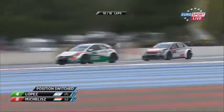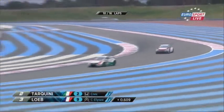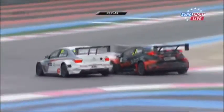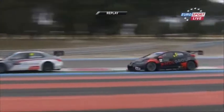Loeb on the inside at the corner, and well, Tarquini doing exactly what he needs to do. When you're being chased by somebody, Tom, ignore the mirrors, just drive your car. If he's that much faster, he'll have to drive around you somewhere. I think here the difficulty for him is... Lopez put himself in a bit of a tricky position there, trying to go around the outside in a very tight corner. It was for sure a risky one, but it was possible.